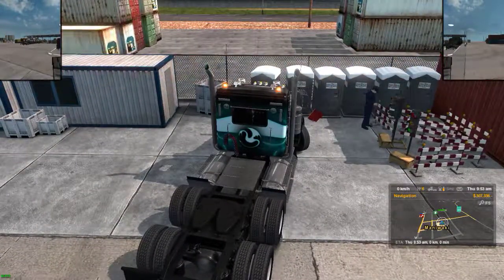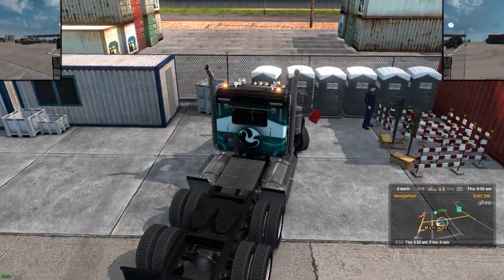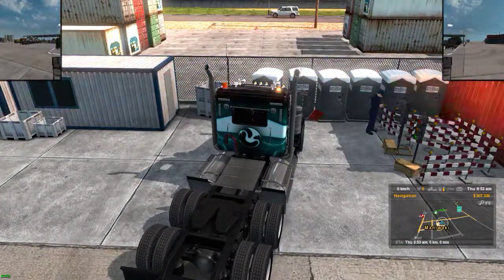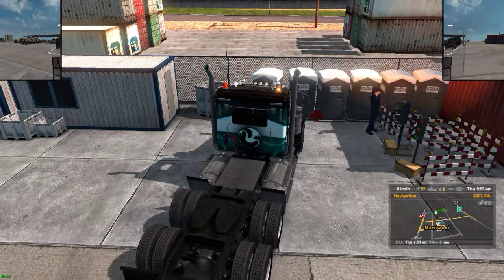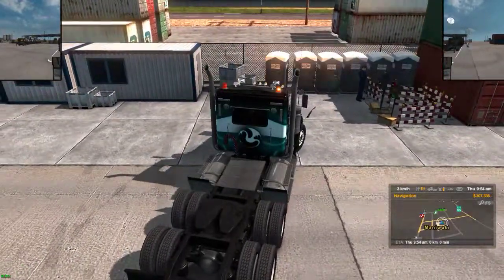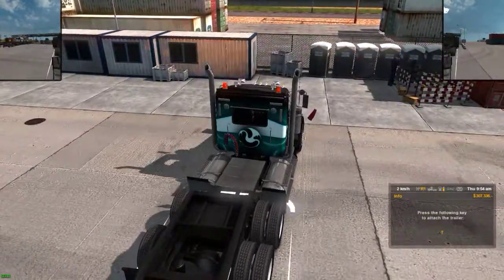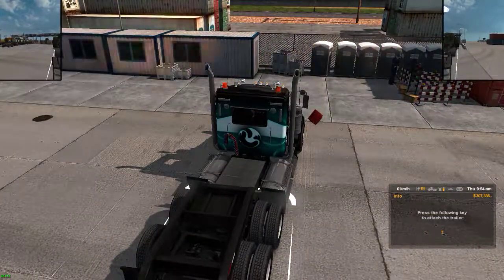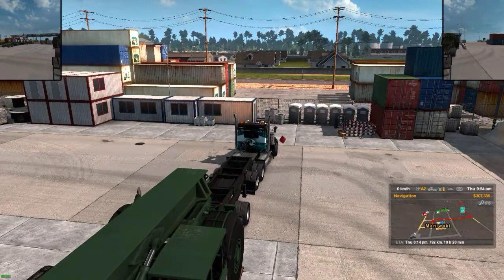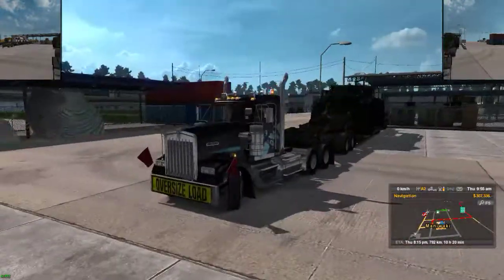Drop the lift axle. Just for appearance's sake, it doesn't really have to go down. It doesn't help carry a heavier load. However, if you lift it, it helps you on the hill where you need better traction, because it dumps more weight on the back of the truck, or on the drive axles.